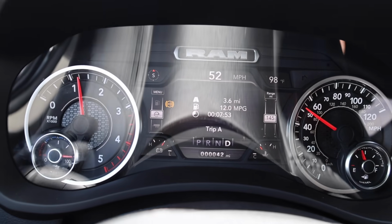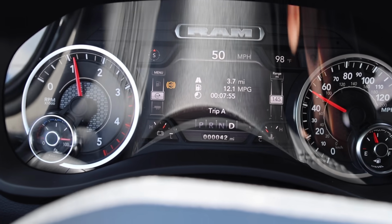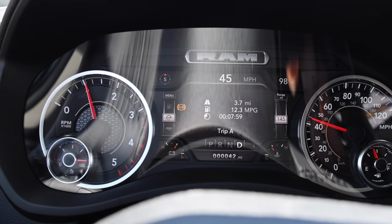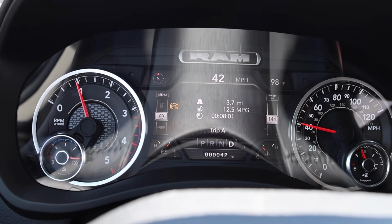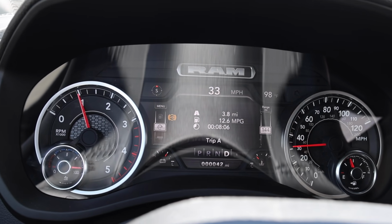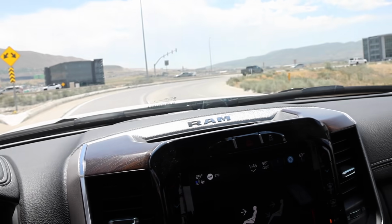Now let's check out this exhaust brake real quickly. No excuses. You see that? You can hear it, you can feel it. It's just really good. And I'm not doing anything. All I did was turn it on, and it just does the rest for you.